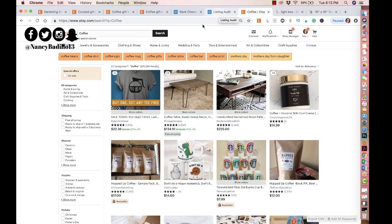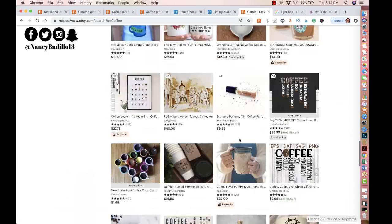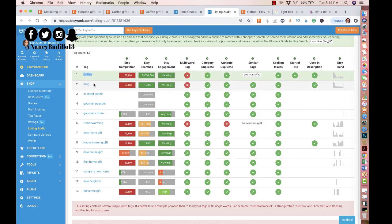So it's too broad. And also look at the competition. You're competing with 921,000 other people using that keyword. So therefore, it's going to be very, very hard for you to rank for that keyword organically. And also, you're going to be buried in the search results. You're going to be somewhere at the bottom of 250 because too many people are using it. So therefore, I don't recommend that you use that keyword specifically. Another keyword is mug. This is too broad.